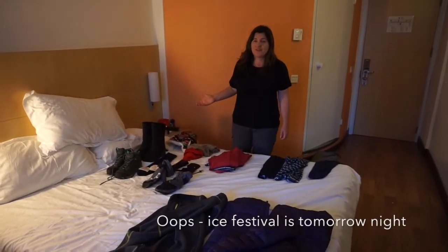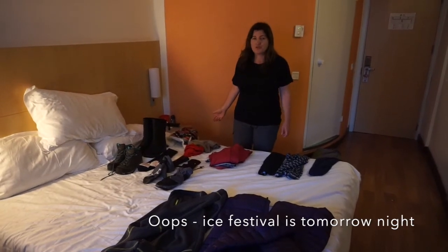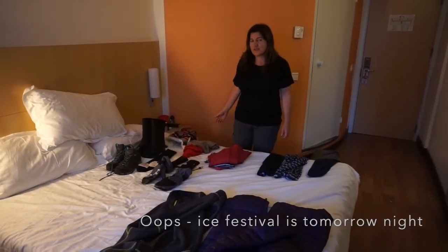Guys, welcome to our room in the Ibis Hotel. It's not huge, but it's warm and it's functional and it's in a great location.